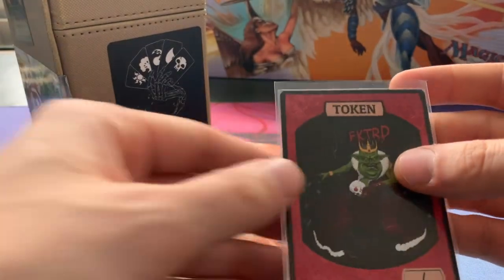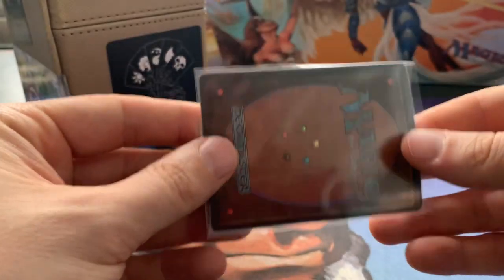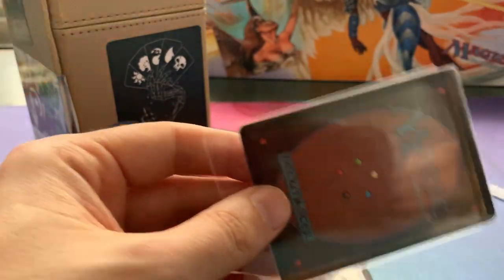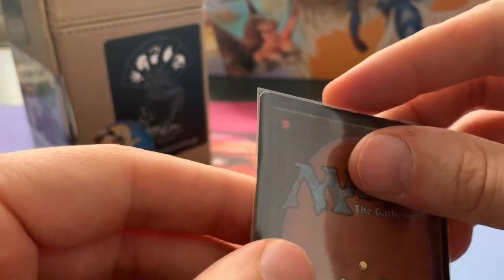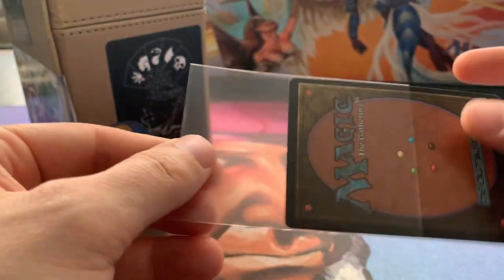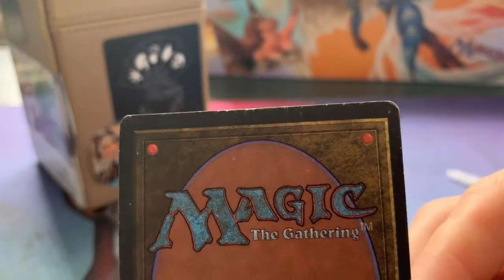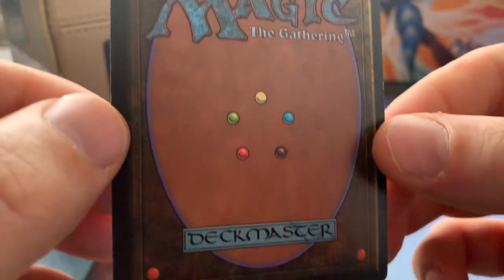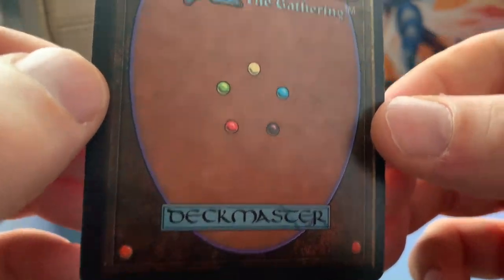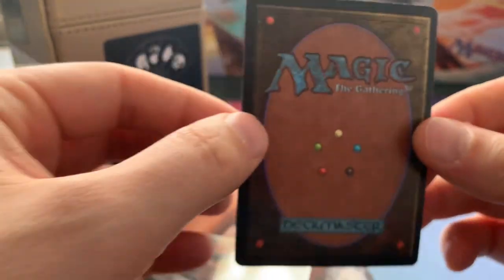So here we go. We've got a token and we've got the back of the card. So you know what? I'm going to make it a little bit exciting. It's for such an old card. I'm not complaining about the condition. I think it's actually pretty good. It's kind of the condition that I bought it in. We see some damage at the top, but overall it's not too bad.